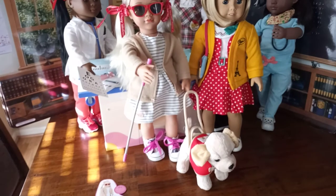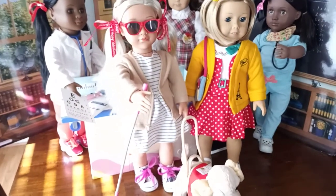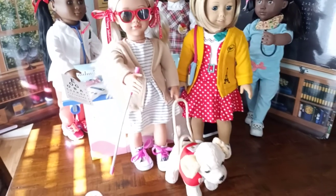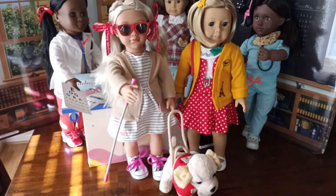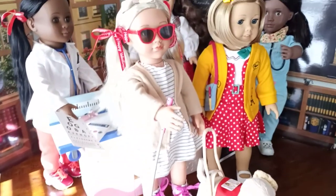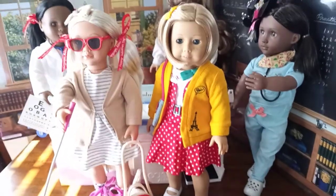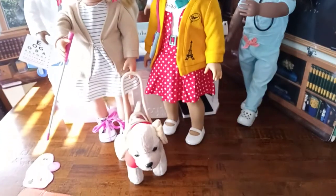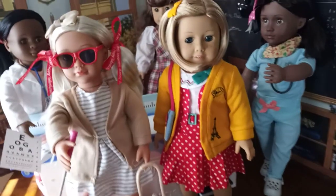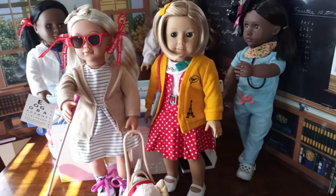So anyway, Marlow is part of my collection now. I really love her, guys. If you see her on the Our Generation website, she is a good deal because she is not as expensive as the American Girl 18-inch dolls, but you still get a very special doll who represents some people in our community who do need to have a little bit of representation. And so representation is always good in my book.